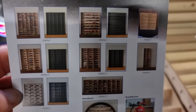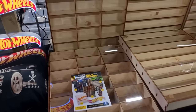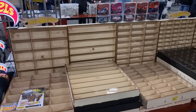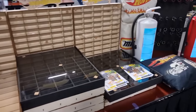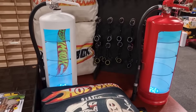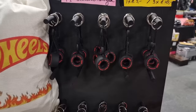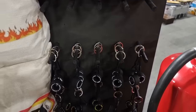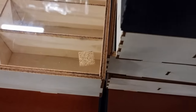And here you got different displays. That's a cool one. So here we got the displays. They look really cool. Super cool display. I've never seen this before. Really well done. Very creative. Keychain. They're made out of wood. You can see it. With a piece of plexiglass in front, so no dust. Super cool.